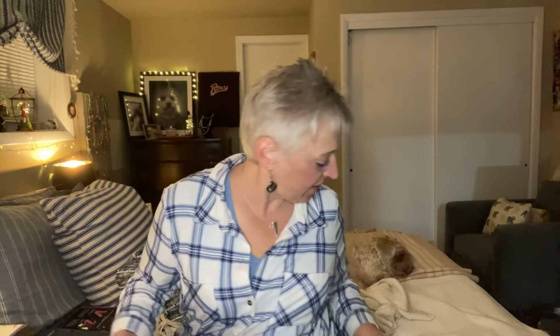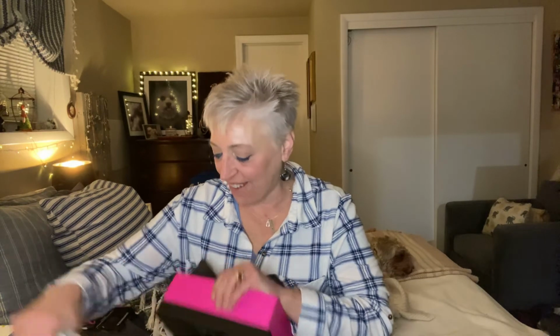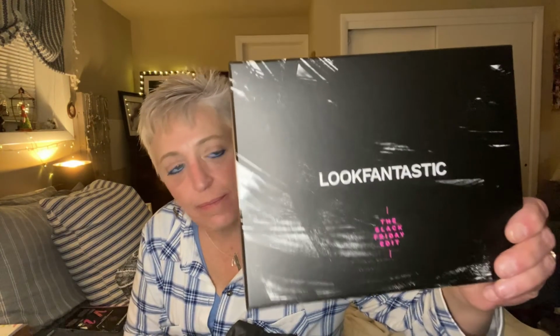So for a $45 mystery box, not bad at all. So, okay, guys, that is it. That is everything for my Look Fantastic Black Friday edit box. That's everything that was in here. I can't find the top, otherwise I'd show you the top, but the top is right here. You can tell I'm just looking forward to working 16 hours tomorrow. All right, so that's the Look Fantastic Black Friday edit box. So yeah, I liked it. A lot of stuff I'm gonna keep. And there's a few things that are going to be in a future giveaway.